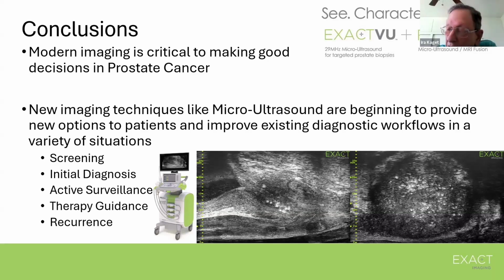Hi. What is the cost of this machine? It's priced similarly to other high-end ultrasound platforms on the market. I think the cost is somewhere around $200,000 US, depending on the configuration. Excuse my ignorance, but what does an MRI machine cost? Several million usually. Oh, that's right.